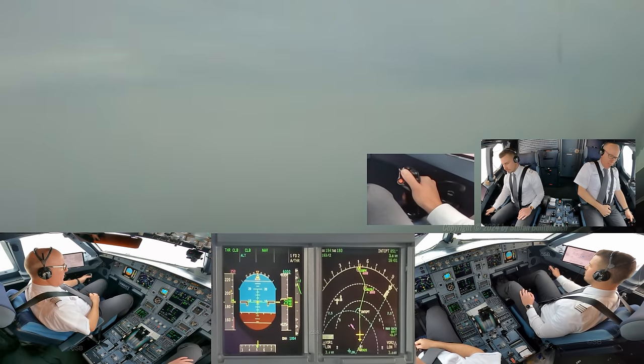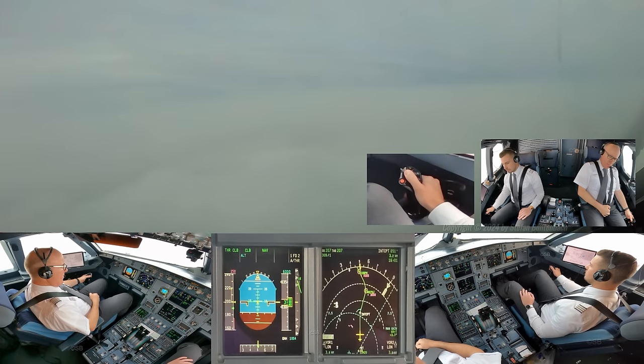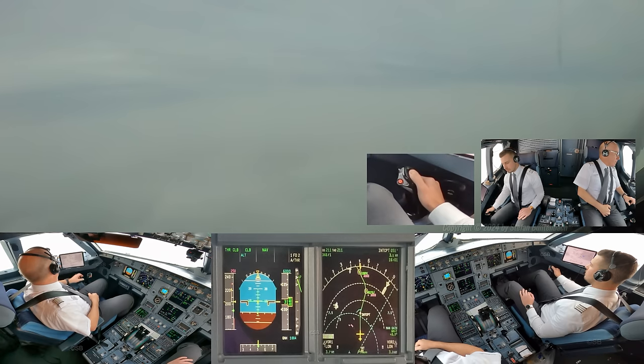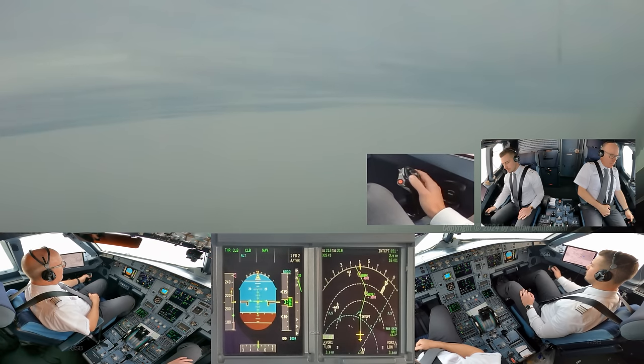London control, good day, Eurowings 7 Papa Yankee, we're passing 3000, climbing 6000 on the Brookmans Park 6-0 departure. 7 Papa Yankee, thank you, and confirm that's an altitude of 6,000 feet on 1004. 6,000 feet, 1004, 7 Papa Yankee.